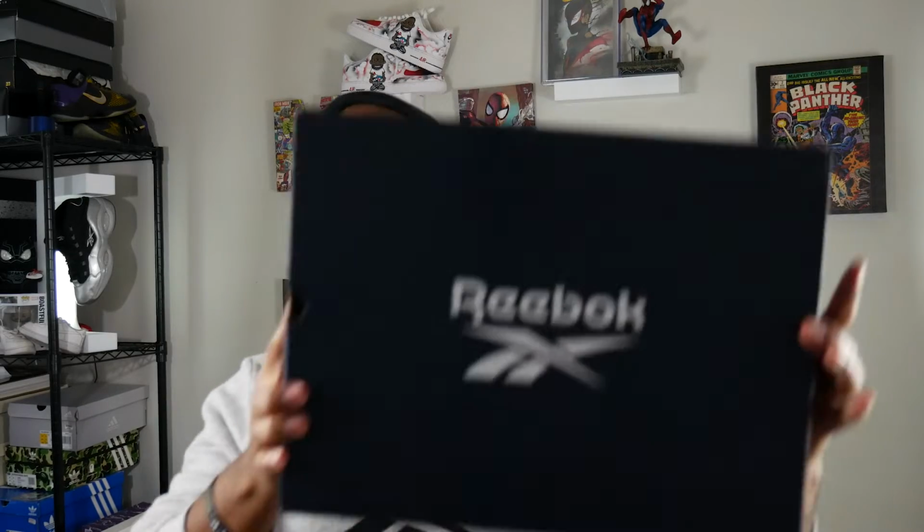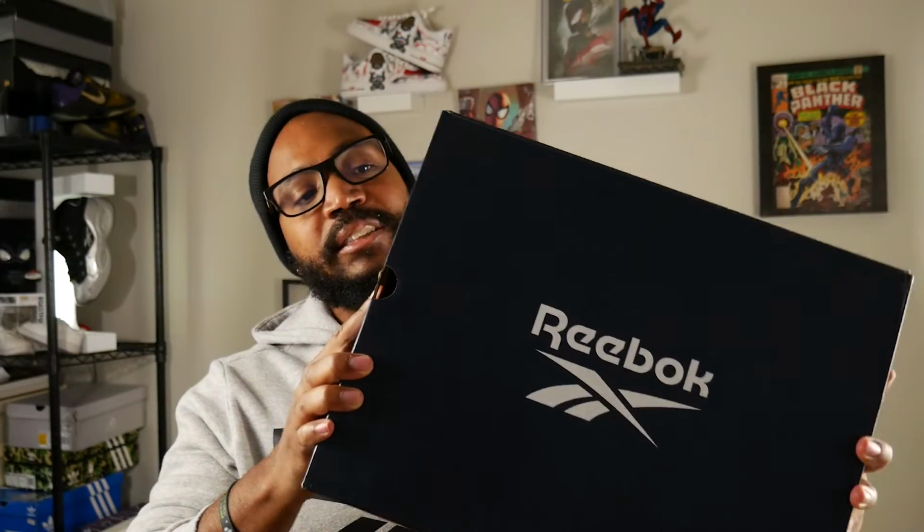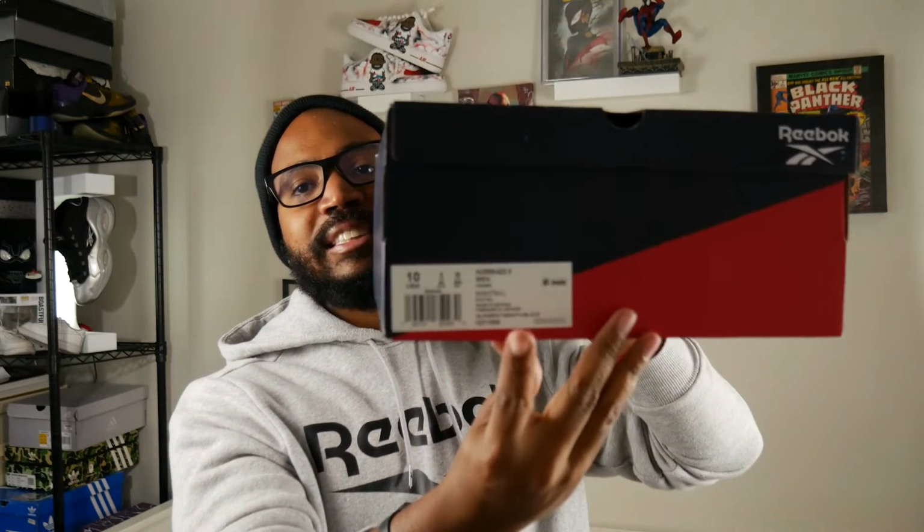Now guys, first things first, the box that this comes in is going to be the traditional Reebok box. Nothing too crazy, guys. This is going to be, again, the Hurrikaze 2 in a size 10, and we'll talk about that sizing in a little bit. What we get in the box, of course, is the pair of shoes, but we're also going to get an extra set of laces done in yellow to go with that whole Supersonics motif. So we got everything here, but let's get right into the shoe.